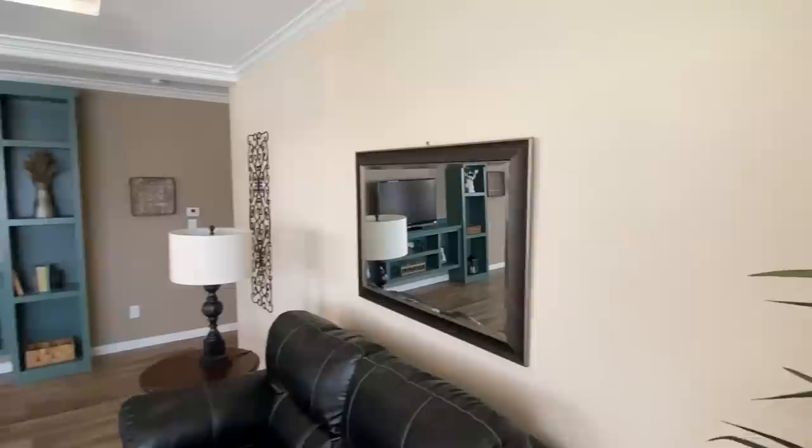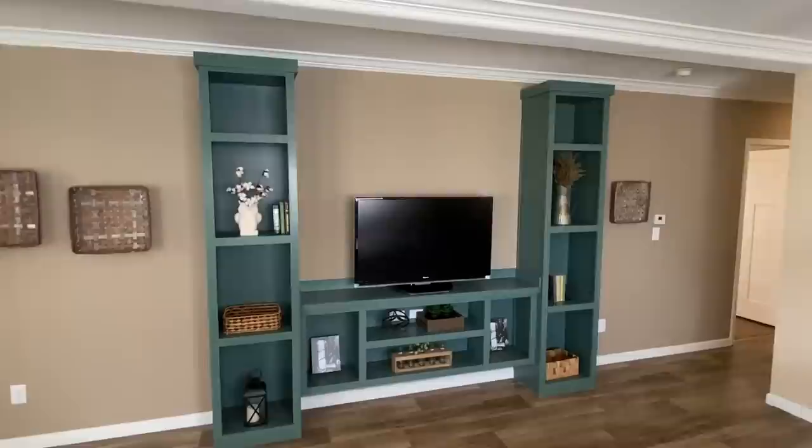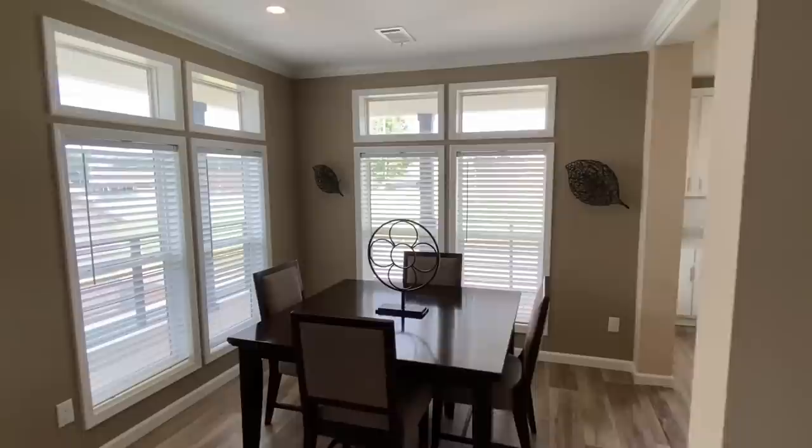It is downright beautiful. The color that we have on the kitchen island is the same color we have here as far as your built-ins. That's pretty cool. One thing on this end of the house is you're going to see a lot of windows, so a lot of natural light will be coming in. This is your dining area. We'll start with it and then we'll go into the kitchen.